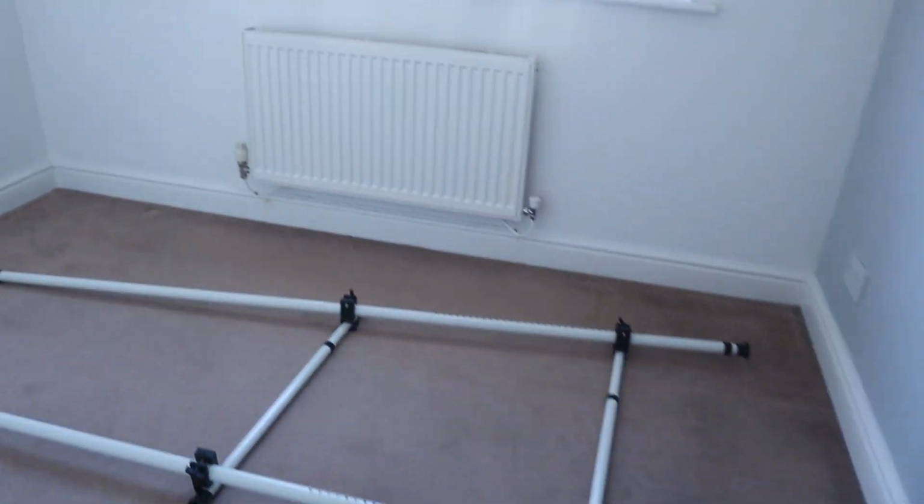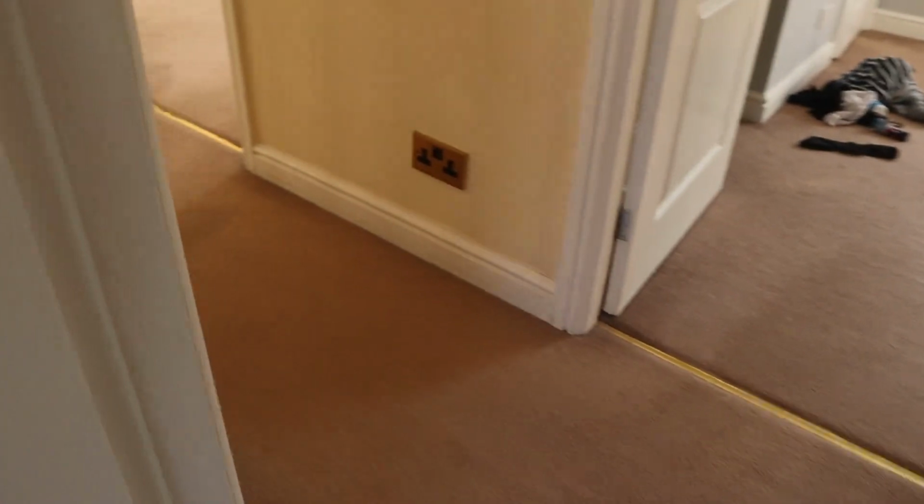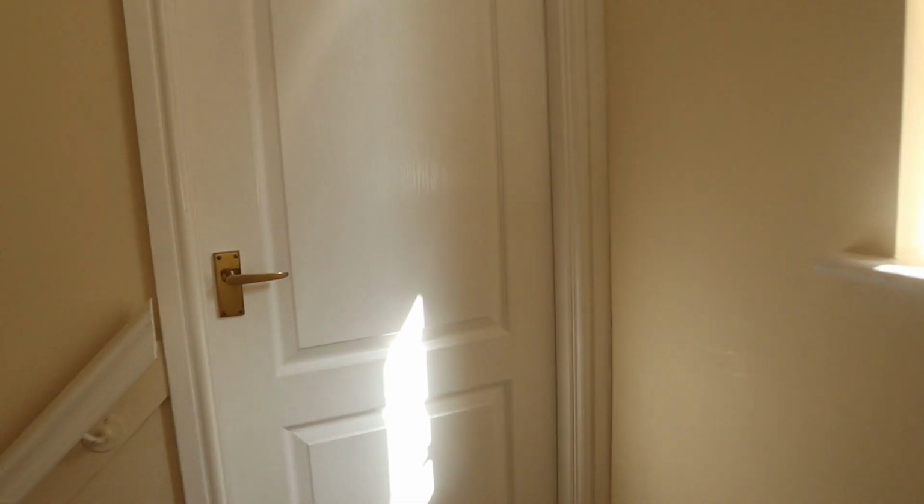Another bedroom, this one is almost empty. We didn't use this one as much anyway, it's more of a storage, so I'm quite happy with this one. Not much cleaning to do in there. This one, we don't need that because it's the airing cupboard.